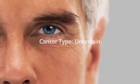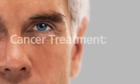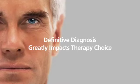Frank Leonard has cancer. The type, uncertain. Site of origin, unknown. Recommended course of treatment, unclear. Lack of a definitive cancer diagnosis can greatly impact therapy choice.